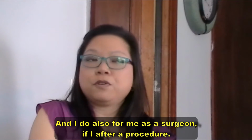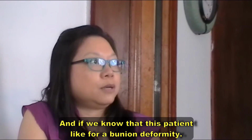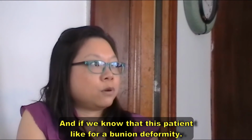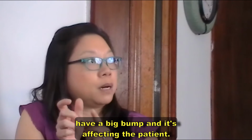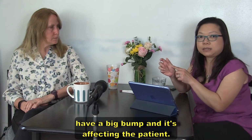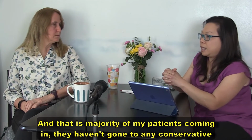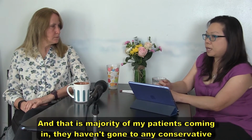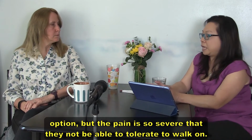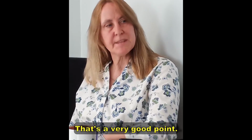And I do also, for me as a surgeon, if after a procedure, for a bunion deformity, for example. A bunion deformity is when the big toe has a big bump. And it's affecting the patient when they wear footwear, rubbing inside of their shoes. And that is the majority of my patients coming in. They haven't gone to any conservative option, but the pain is so severe that they are not able to tolerate walking on it. That's a very good point.